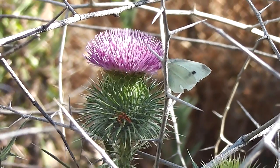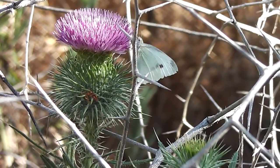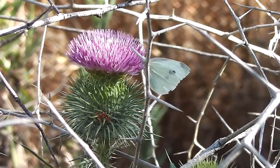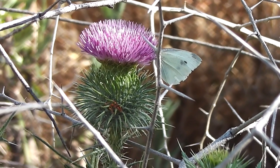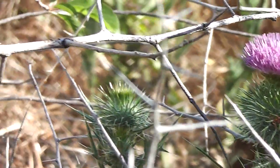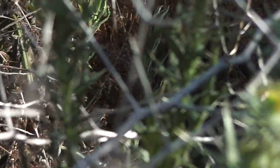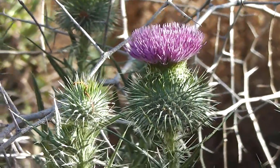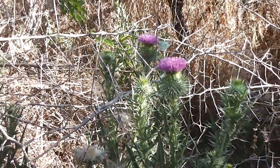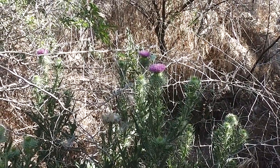A lovely wild countryside. Scotch thistle. On a Wednesday afternoon, early summer.